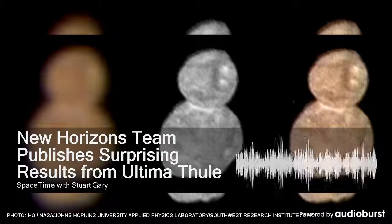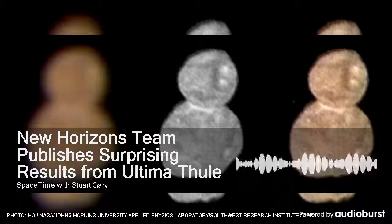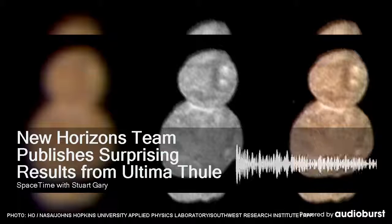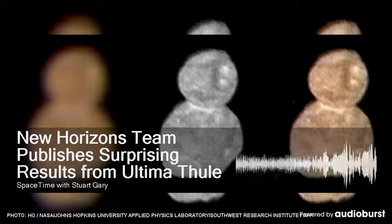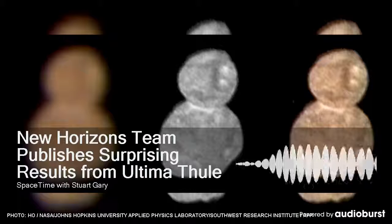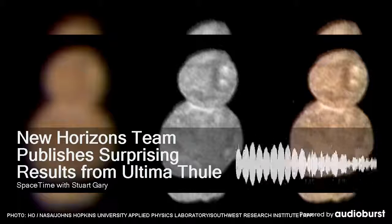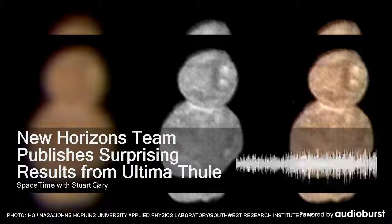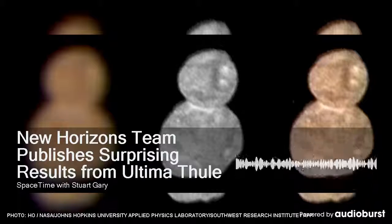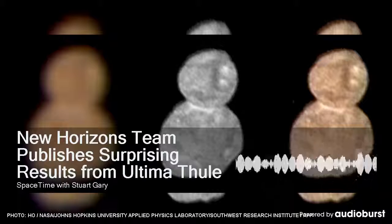The alignment of the axes of both Ultima and Thule indicate that before the merger these two lobes must have become tidally locked, meaning that the same sides always faced each other as they orbited around a common centre of gravity. New Horizons principal investigator Alan Stern from the Southwest Research Institute in Boulder, Colorado, says discoveries about Ultima Thule can only help advance theories of solar system formation.